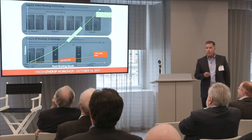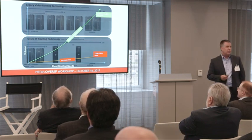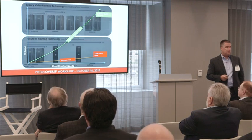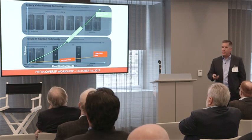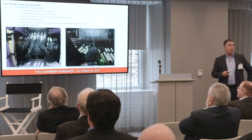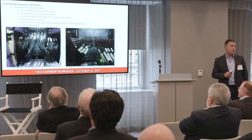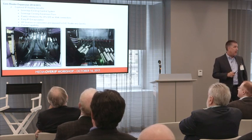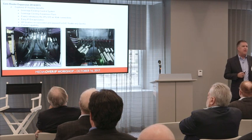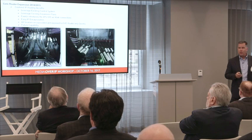And what we find, as I think everyone's finding, is that IP infrastructure is going to be the only way we're going to be able to keep up with the routing needs, not only in trucks but in facilities as well, because the needs from clients just keep growing and demanding. So with our core routing expansion, as we explored the benefits, we knew we could leverage the existing control system, which was critical for the end user. They didn't want to be using a different type of panel. It had to be the same. We could leverage the existing expansion plans and easily encapsulate all of our feeds with what Evertz calls the IPG 570.